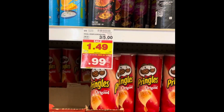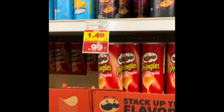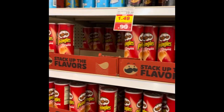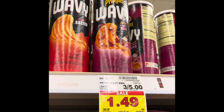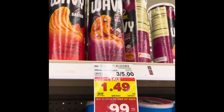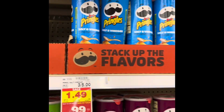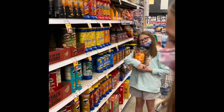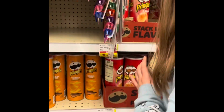There are some IBOTTA rebates out there for the scorching and also I think the wavy ones. I don't see the wavy ones. Here they are, the wavy. There's an IBOTTA rebate on those, and there's also like a Pringles bonus. My kids don't like those. They just like the regular ones. I'm gonna stick with the regular ones, but 99 cents for a can of Pringles is pretty good. What do you see, Hannah? Peanut butter pretzels, yummy. All right, guys, pick you up some Pringles for 99 cents.